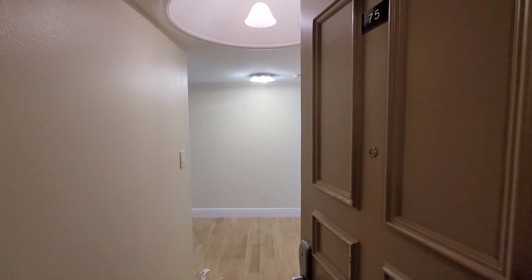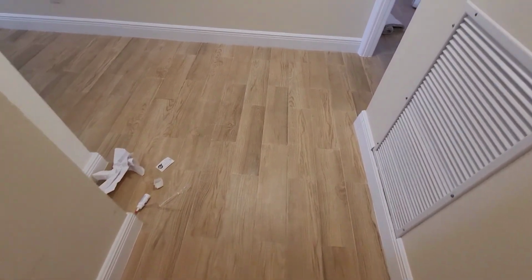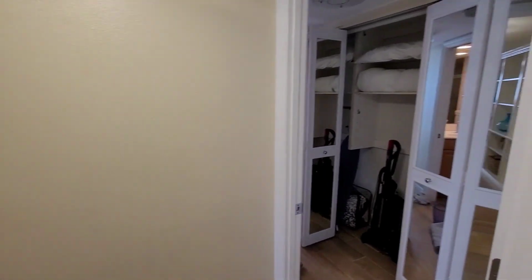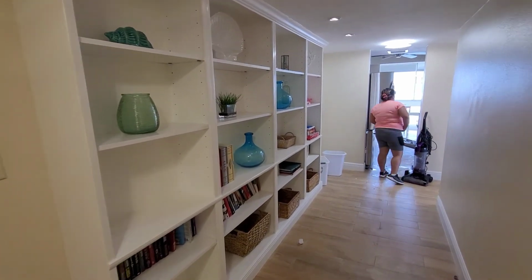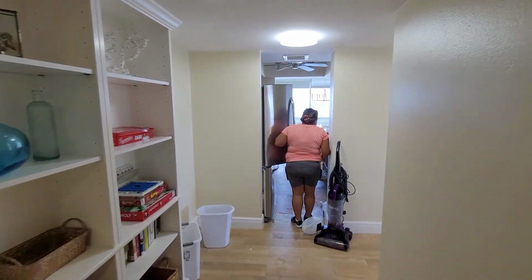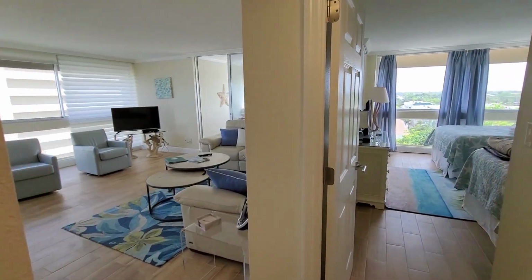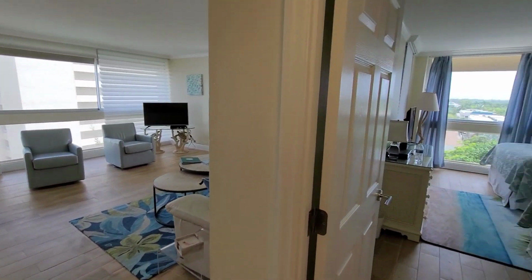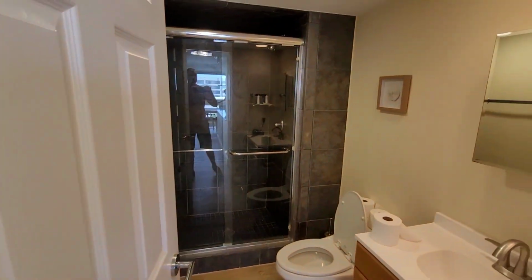All right, so they are currently cleaning right now. This is unit G75. So as you walk in, and then the flooring has all been updated. You'll have to excuse the trash. Again, they're just cleaning. First bedroom is gonna be to the right. I'll go over there in a second. To the left, you have some storage here. The kitchen. Here, your living room, second bedroom, and then your first bathroom.